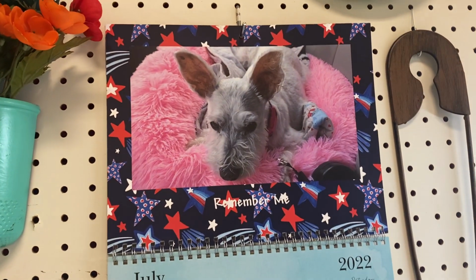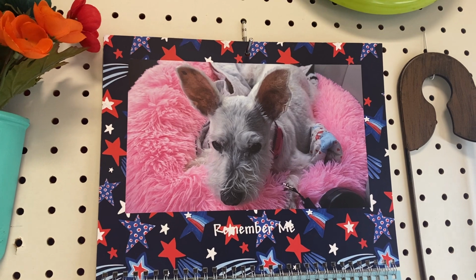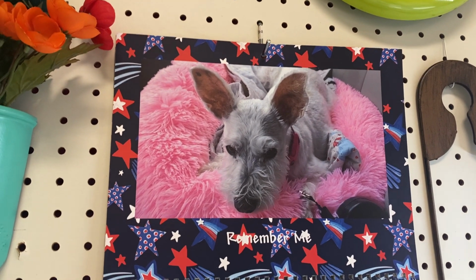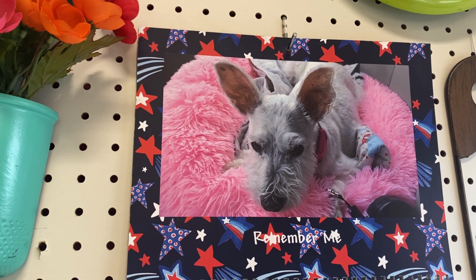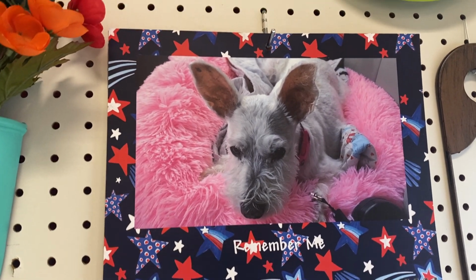She's a white schnauzer. Look at those ears. Those ears look like a bunny rabbit. They're huge. Isn't she cute though? Her little nose. She was really tiny, much tinier than Chloe.